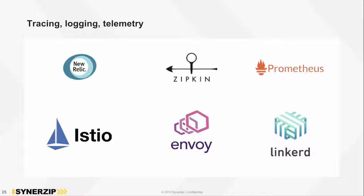For tracing, logging and telemetry, this is important for ensuring health of the application and microservices that are running. So Prometheus, New Relic, Zipkin, and more recently, we have started using service mesh. So where you have an Envoy sidecar sitting by the side of every pod in a Kubernetes deployment, and this sidecar senses log data from each of the pods, and then it sends it, and it's collected centrally and processed by Istio. Linkerd is another similar solution.